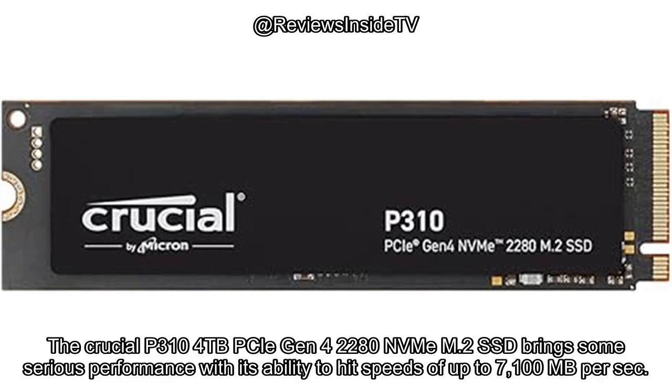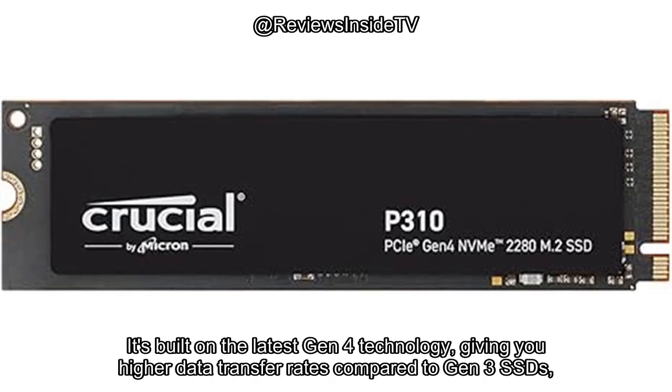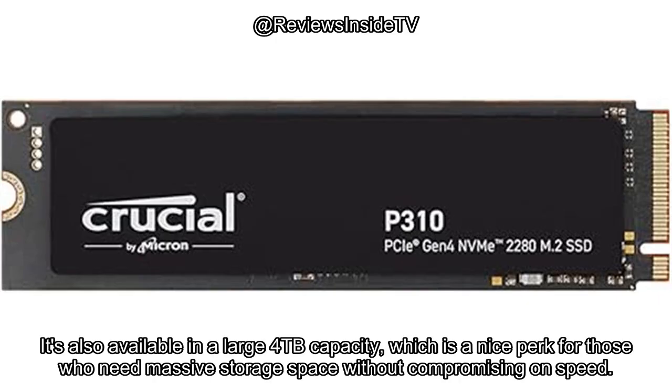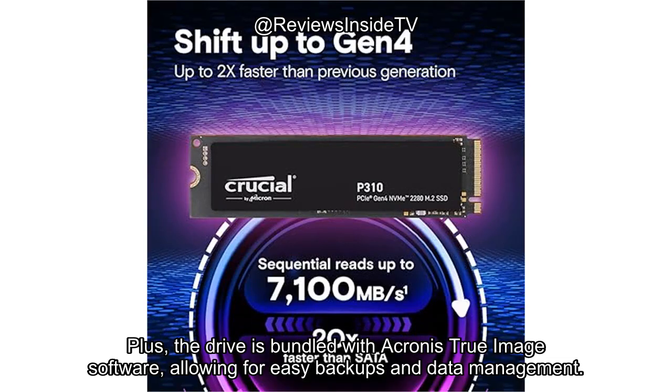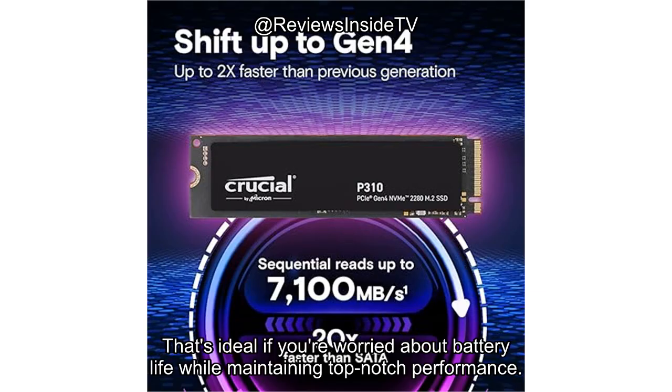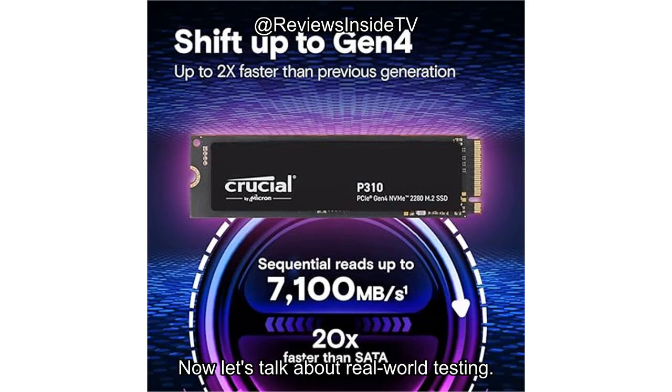The Crucial P310 4TB PCIe Gen4 2280 NVMe M.2 SSD brings some serious performance with its ability to hit speeds of up to 7,100 megabytes per second. It's built on the latest Gen 4 technology, giving you higher data transfer rates compared to Gen 3 SSDs, making it a strong contender for high-end PC users. It's also available in a large 4TB capacity, which is a nice perk for those who need massive storage space without compromising on speed. Plus, the drive is bundled with Acronis True Image software, allowing for easy backups and data management. Its power efficiency has also been optimized, offering up to 40% better performance-to-power ratio than its predecessors. That's ideal if you're worried about battery life while maintaining top-notch performance.